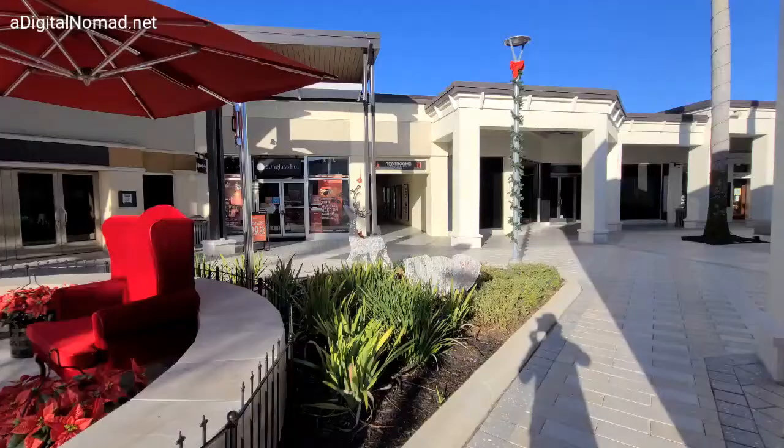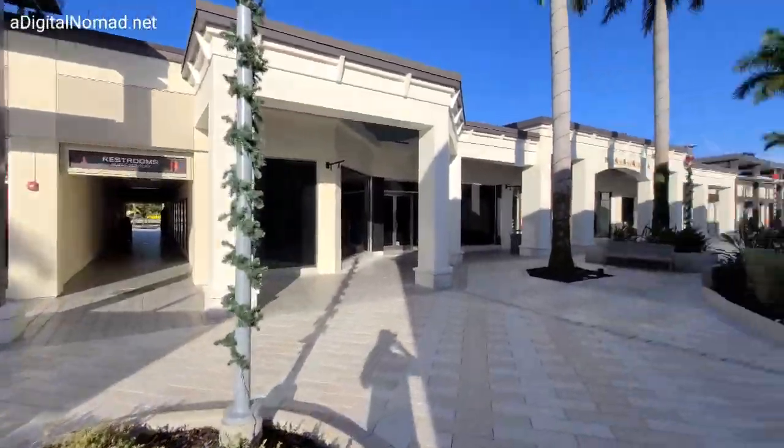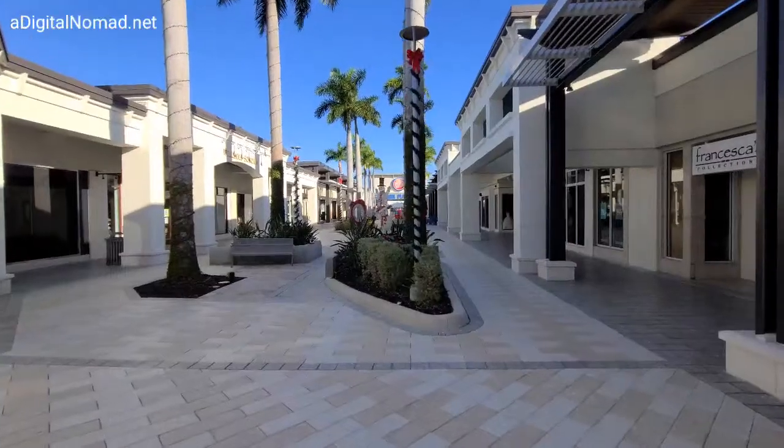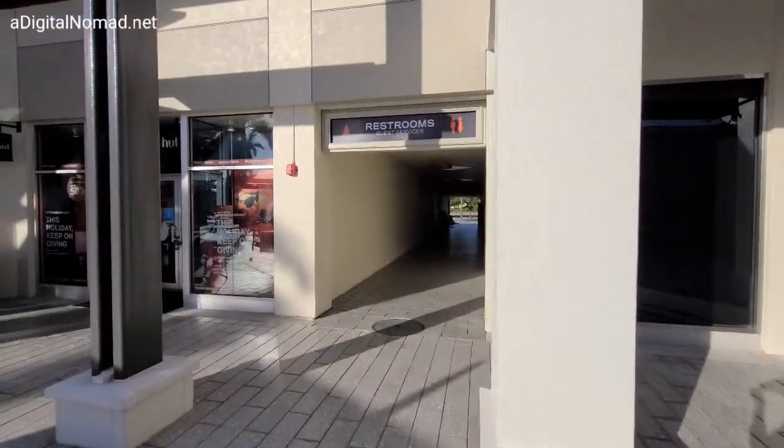I think that's reserved for Santa over there, but here's the restrooms, you see, down here. This section, that's the end. If you go to Dave & Buster's, you've gone too far. But the restrooms are down this way.